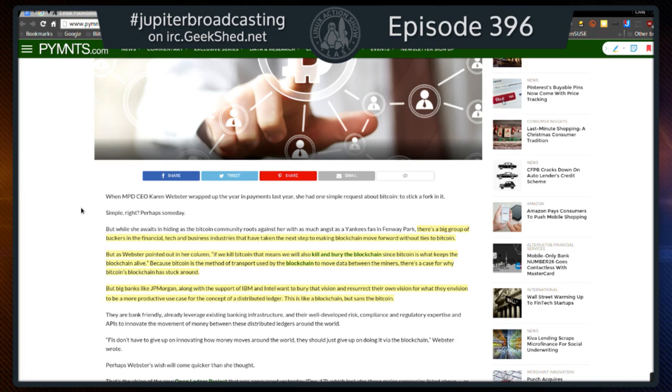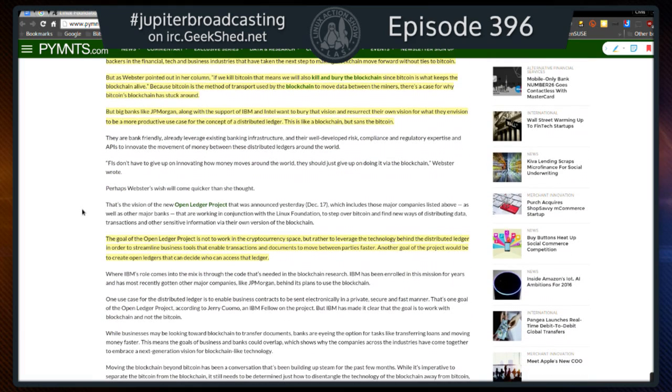This was a quote from Webster. Webster was the MPD CEO, and I don't really follow the MPD, but they say that the plans are for big banks like JP Morgan and others, and with the support of IBM and Intel, they want to take their own vision of the blockchain, a distributed ledger, sans Bitcoin, and go off in their own direction. No more Bitcoin, just the blockchain. The goal of the Open Ledger project is not to work with the cryptocurrency space, but rather to leverage the technology behind the distributed ledger in order to streamline business tools that enable transactions and documents to move between parties faster.